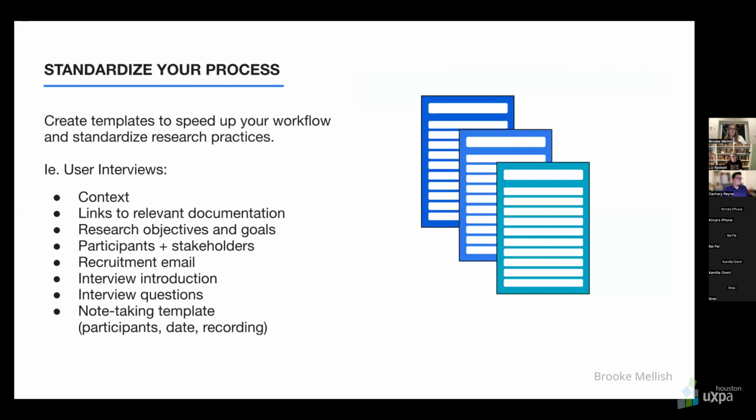So my other advice here would be to really standardize your process. Create templates to speed up your workflow and get everyone aligned on what's expected of them if they're involved in user research. When we first started at MIT, we didn't have any sort of templates for this, and it was pretty overwhelming anytime you had to draft new user interview questions or do a usability test. So I started to create templates for us, so we were all aligned on what note-taking would look like.